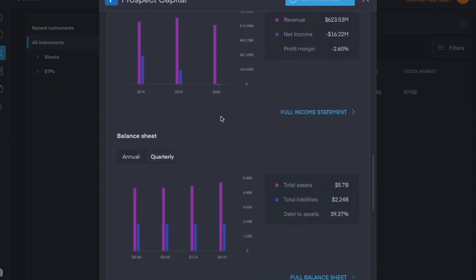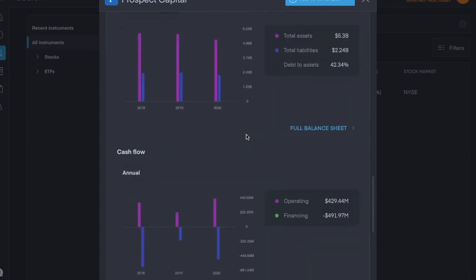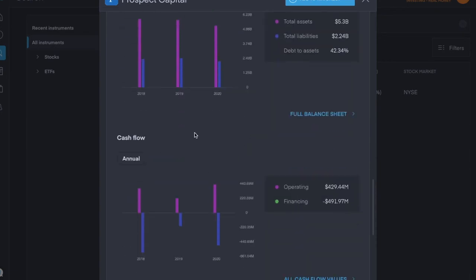Its quarterly debt to assets is 39%, and over the last year is 42%. And its annual cash flow from operating is 429 million, and from financing is negative 491 million, closer to 492 million.